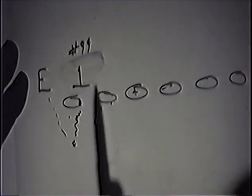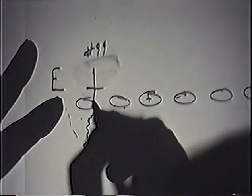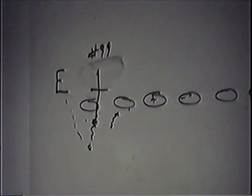Did he drive to the quarterback? Here's what he did. On the snap of the football, he attacked the tackle. That tackle was going back, and he's reaching for the tackle like this.